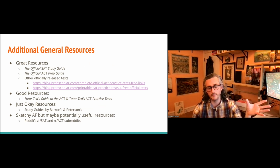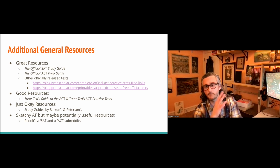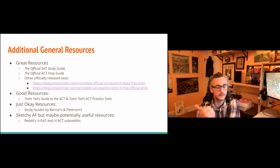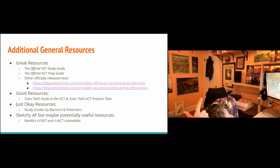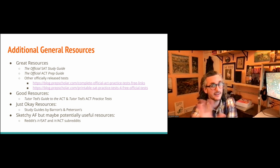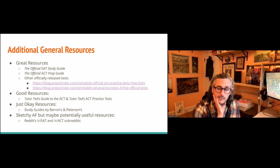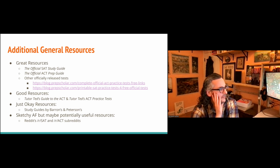Vedansh, it does not matter the order. Any test is basically interchangeable with any other. There are a bunch of other test books out there. Peterson does some. I can look at my shelf. Barron's has some. Frankly, most of them are pretty bad. They're not terrible. They're better than nothing. I do like the Tutor TED's guides, particularly the ACT. I don't think he's published any for the SAT, but I think he's pretty good. The Barron's and the Petersons are less good.